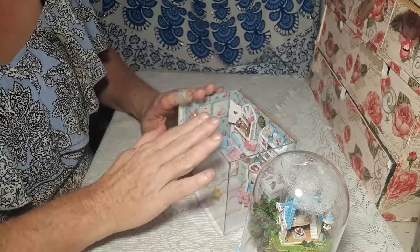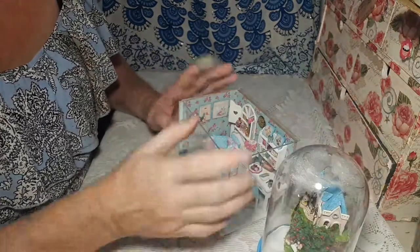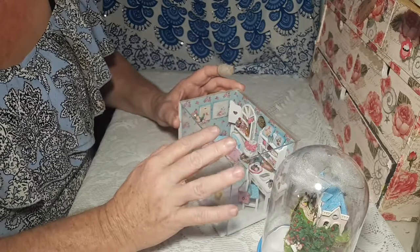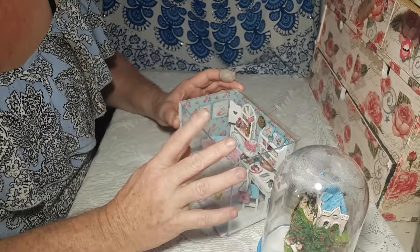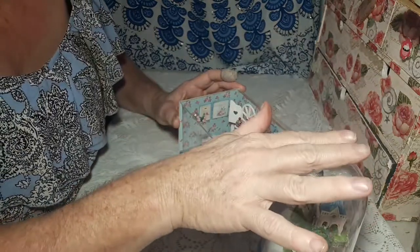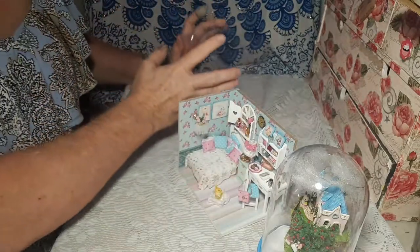But these are the latest two that I have done. This one was just one for me, and the dome one was for my sister for her granddaughter. And this one is 1/24th scale, I think it is. 1/48th scale. And this one is 1/144th scale. So I'll show you this one first.